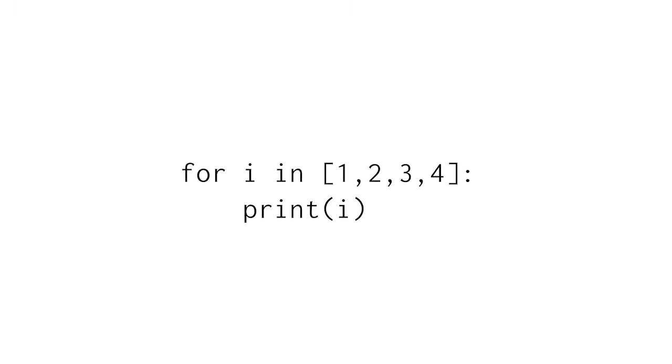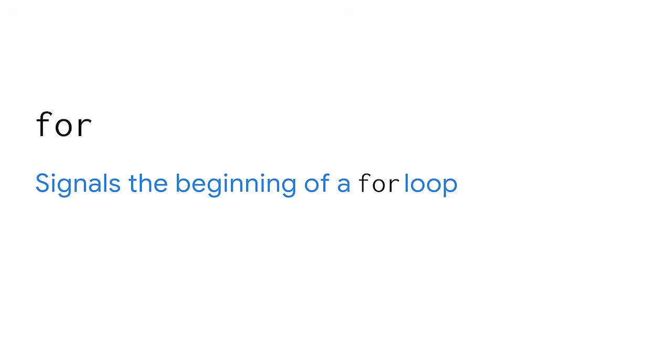We just ran a for loop, and we'll continue to focus on them in this video. Later, we'll explore while loops. For loops repeat code for a specified sequence. An example of this would be using a for loop to print every item in a list. For loops begin with the keyword for. For signals the beginning of a for loop.